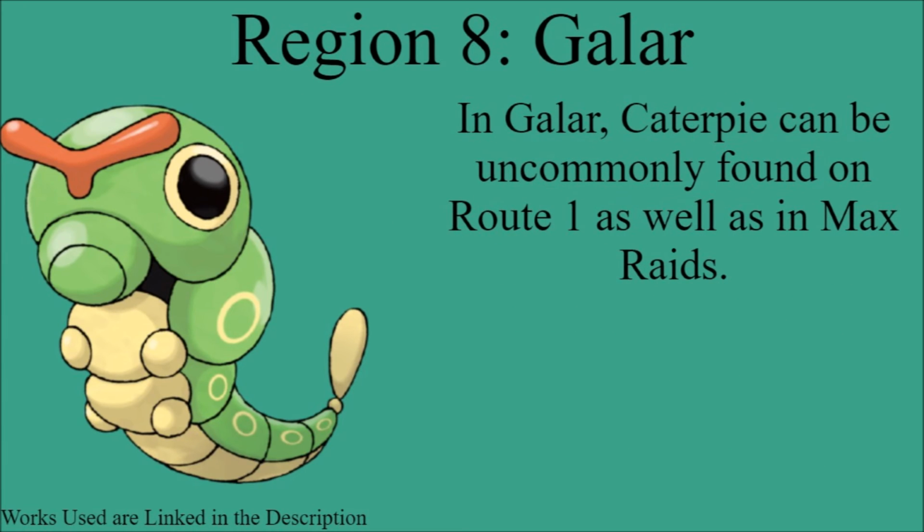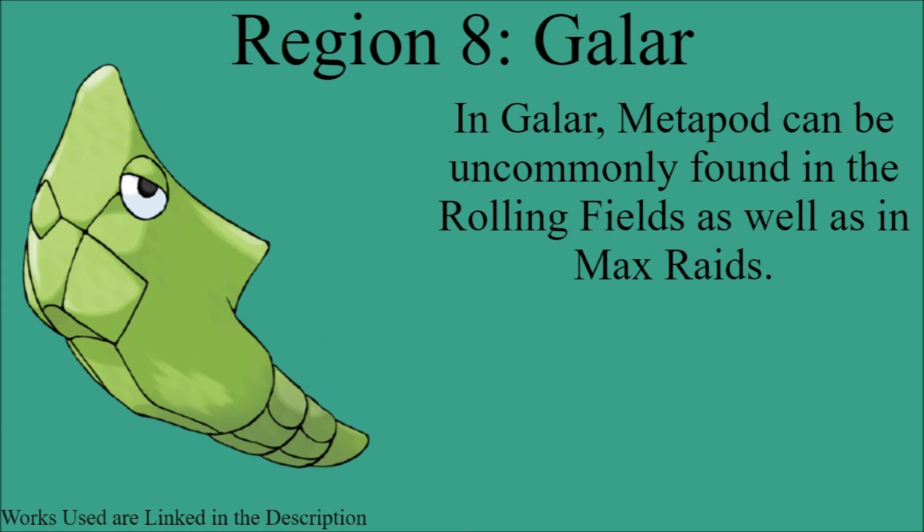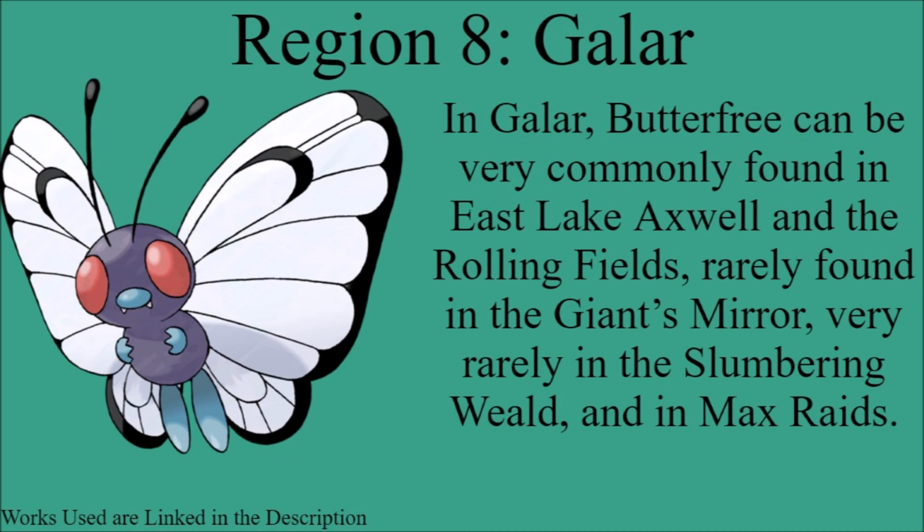So moving on to the final region as of now, that being Galar, Caterpie can be uncommonly found on Route 1 as well as in Max Raids. As for Metapod in Galar, they can be uncommonly found in the Rolling Fields as well as in Max Raids. As for Butterfree in Galar, they can be very commonly found in East Lake Axewell and the Rolling Fields. They are rarely found in the Giant's Mirror. They are also very rarely found in the Slumbering Weald and in Max Raids.